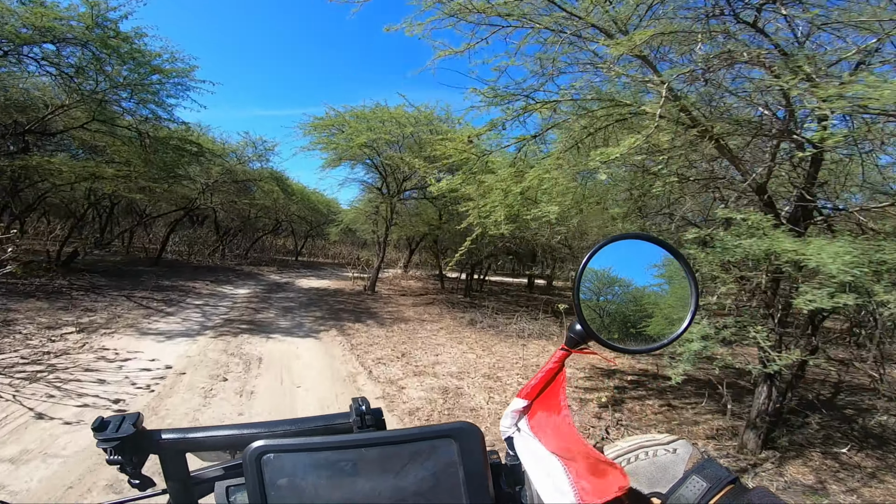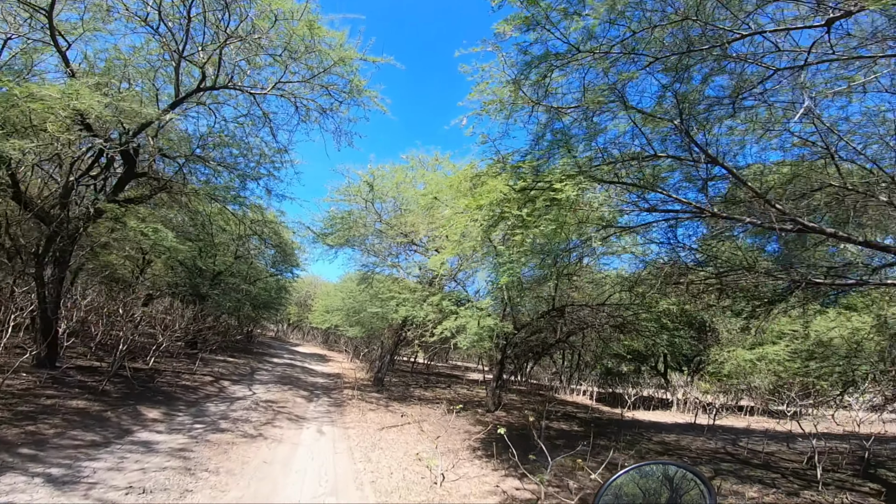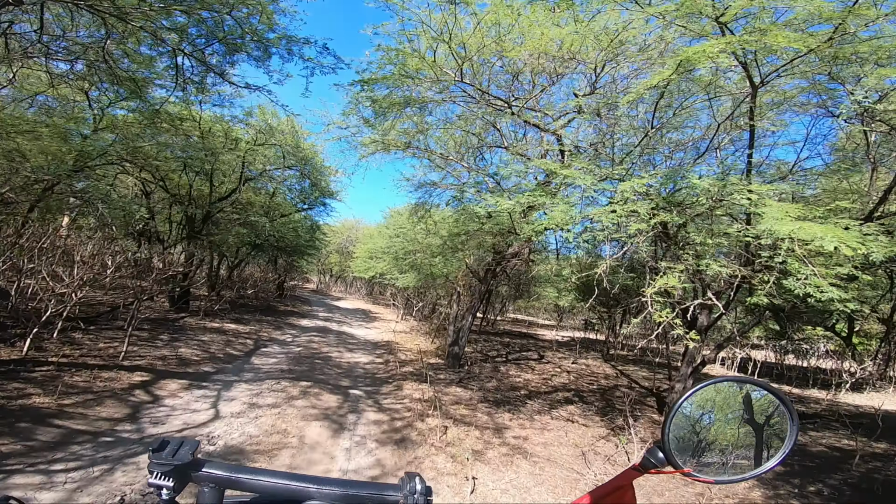Wow. Oh, the trees, they have some kind of beans. Beans? Yeah, if you take a closer look. Curious what it is. It's something like beans. But is it to eat or what is it? I'm sure it's to eat. I'm not gonna try it, but I'm sure it's to eat.